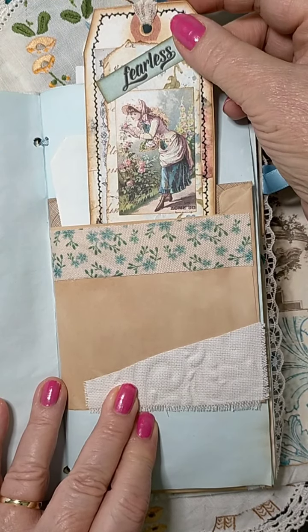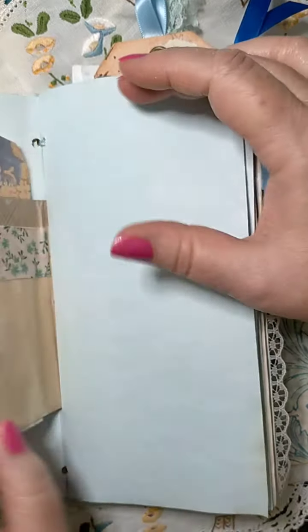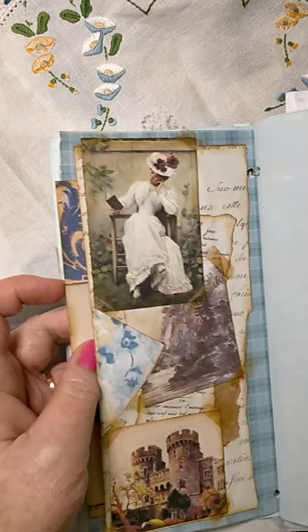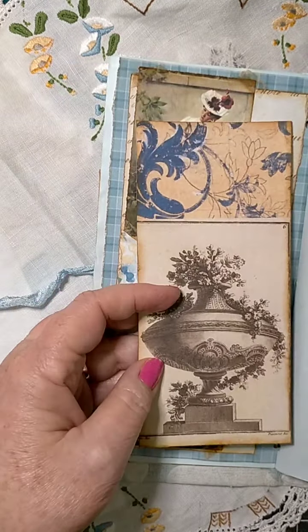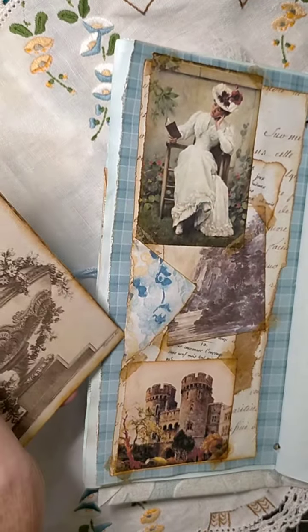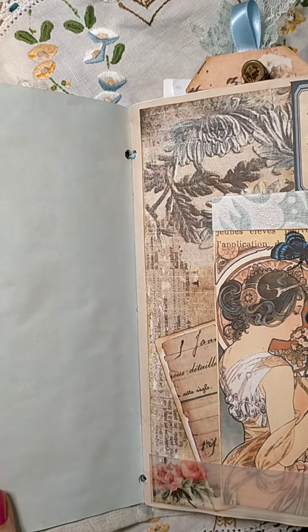Just a little tag. I think that was a freebie from maybe Angela Kerr. Lots of writing space. An envelope here that I've collaged. Another beautiful lady and a castle, and that's a Ruby and Pearl paper, and it's just backed with baby blue. I'll probably stitch around these too before it sells. And so yeah, lots and lots of writing space.